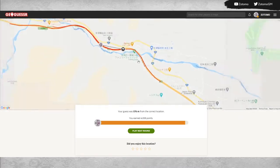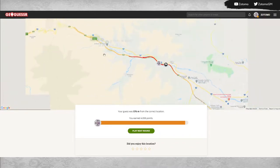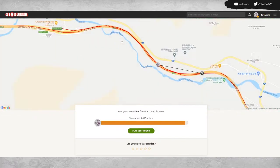Didn't have a whole lot to go off of. We found this, and we were trying to judge distance. That's about the best we could do. But yeah, that Yamagata sign was really helpful. It let us know we were really close to the prefecture border, and we could find that rest area to help us out.